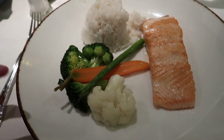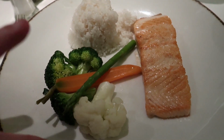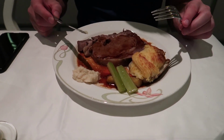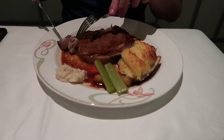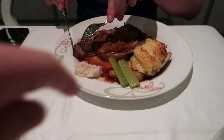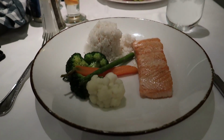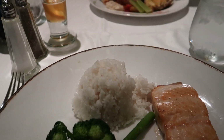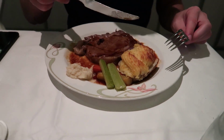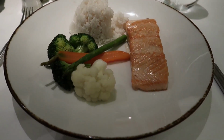Right, here's my main meal. Salmon, rice and some vegetables. Nice and healthy. Nick's got a big pork chop. It's not a chop, it's a rib. It's a rib. It looks delicious. Pork rib with some, was that a sweet potato? No, I'm okay, thank you. It's a jacket potato with the mashed up. Yeah. Right, I'm going to scoff this.